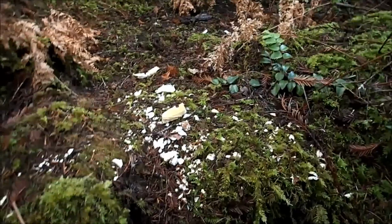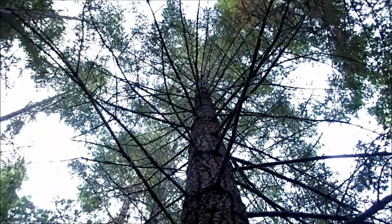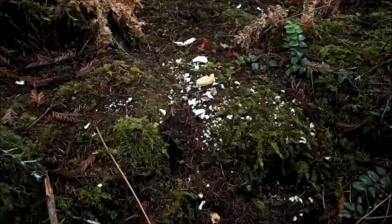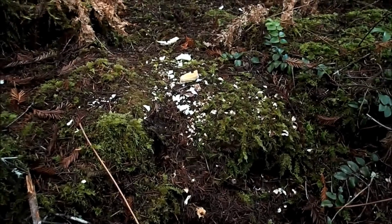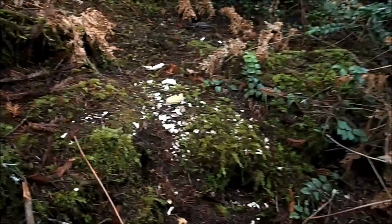Douglas squirrels will also do this, but usually if they're going to do it, they're going to perch up in a tree. So there's plenty of perches up here. And they also will store fungus in the trees. And since this one's being fed upon on the ground, I suspect this was a western gray squirrel. So just something else to look for.